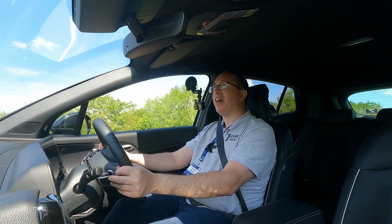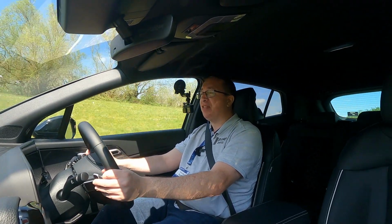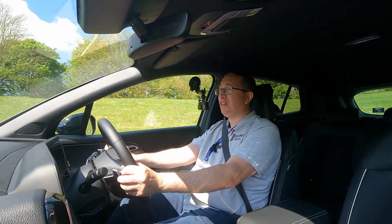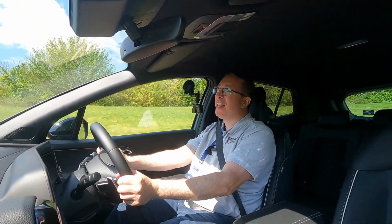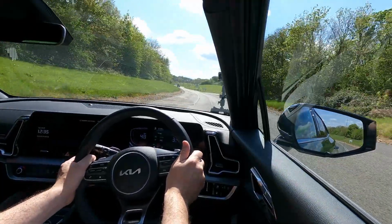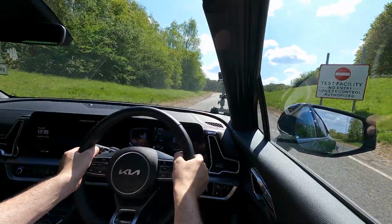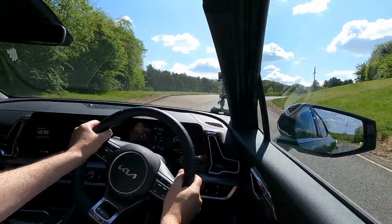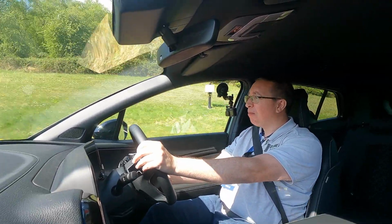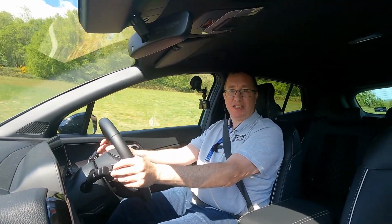So many driver aids on this thing as well. It's not really the sort of route I can actually use that. We have got active cruise control, lane assist, active steer, active braking, 360 cameras. There are tons and tons of things that come with this car. This is the GT Sportage model, so it's pretty much every gadget and widget you can possibly want on the car. It's just a very nice place to be behind here.